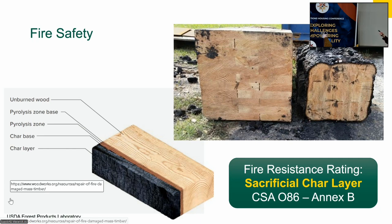So this is kind of how the idea of mass timber fire safety works. And you can use CSA 086 Annex B to calculate the fire resistance of a massive piece of mass timber just based on how long it's going to burn for.